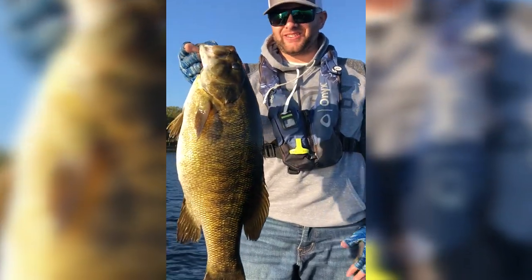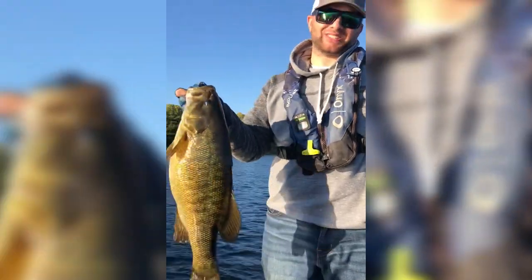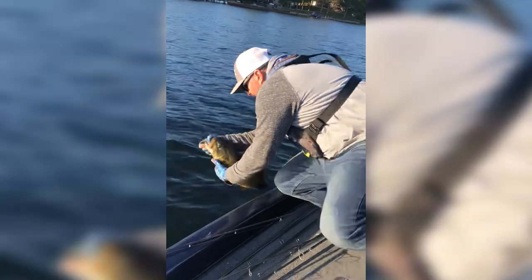Hair jig, TFO. 763. I'm shaking so bad, dude. I thought it was a walleye when we brought it up. Nice fish. Good job. Thanks, man. Oh, mega gut. Yes.